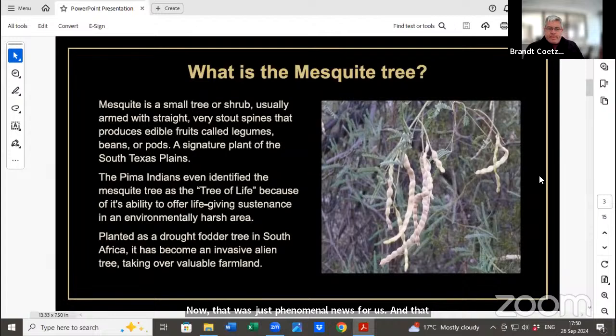But about 5 years ago, we realized that we are losing the battle against the spread of the mesquite trees throughout the Northern Cape. When I started in 1996 with the mesquite trees, we had 1.4 million hectares that were infested. And 5 years ago, the Agriculture Research Council showed that we now sit with more than 8 million hectares. And I prayed for an answer.